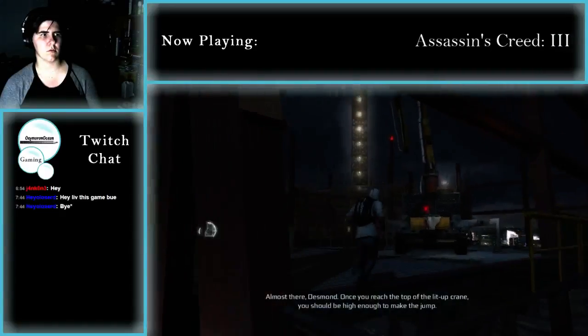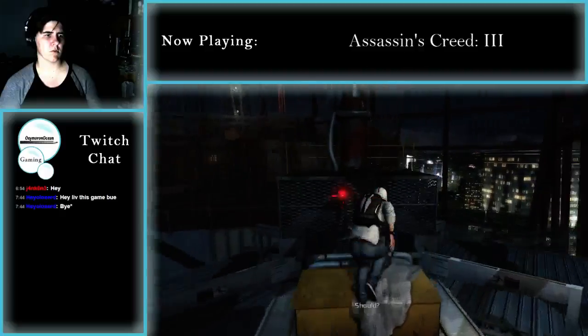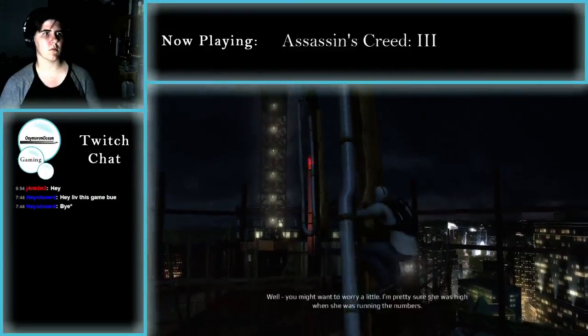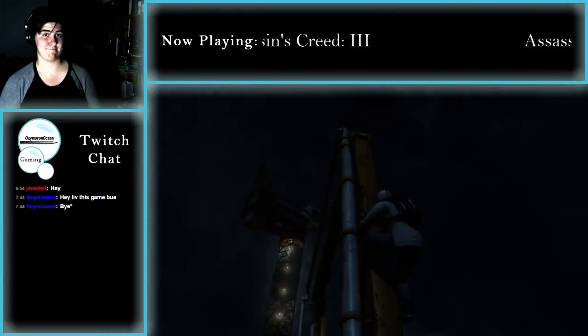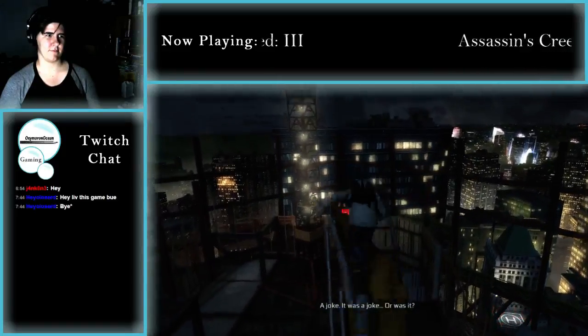Almost there, Desmond. Once you reach the top of the lit-up crane, you should be high enough to make the jump. Should? It'll be fine, don't worry. Well, you might want to worry a little. I'm pretty sure she was high when she was running the numbers. Sean! A joke. It was a joke. Or was it?